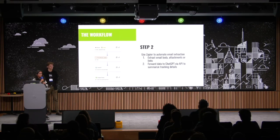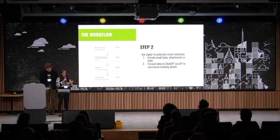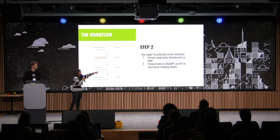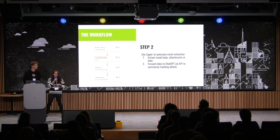The second step is using our favorite friend Zapier to automate this email extraction. So essentially, when we receive an email about the tracking number, it will be extracted from either the email body, the attachment, or the links. And after that, it gets forwarded to GPT using API, and it summarizes all the tracking details, like what school is it being delivered to, what's the estimated delivery time.